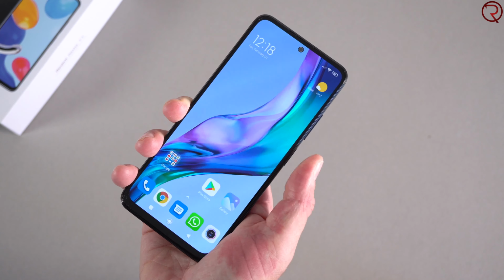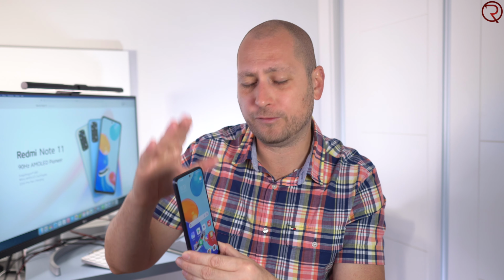Moving on to performance, well, this is where you're gonna have to compromise a bit with a phone like this. So this is definitely not the fastest phone out there. The phone runs MIUI 13, which is based on Android 11.